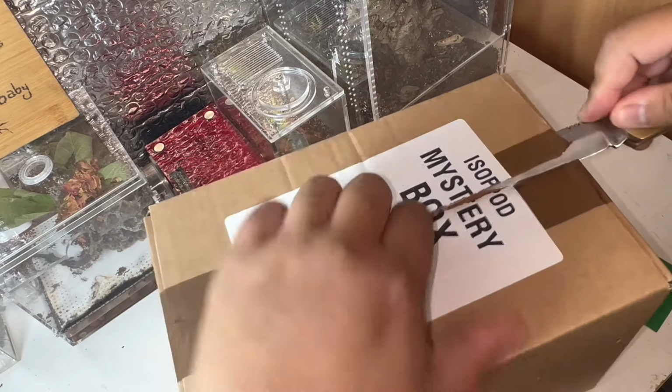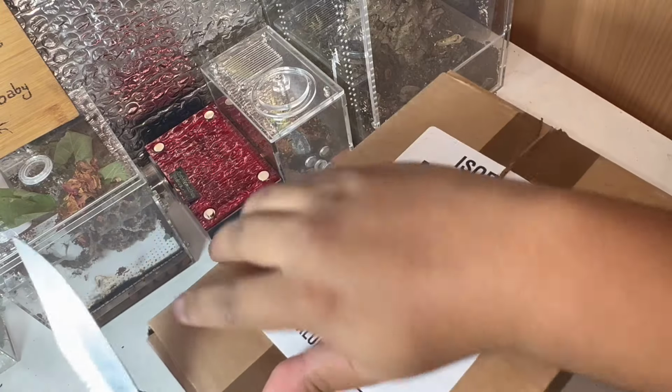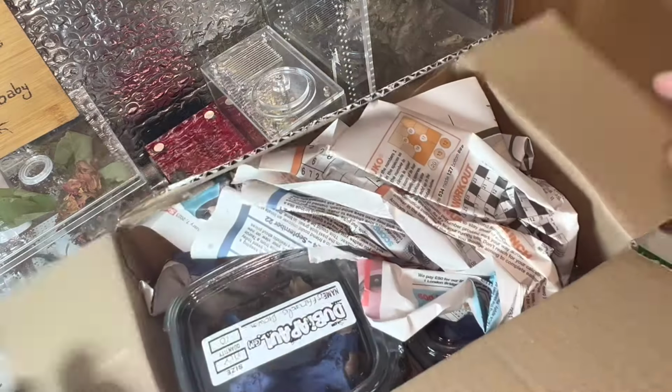Really excited. No idea what's going to be in here. I didn't specify what species I had because I've got so many. Any extras is just good for bloodlines in my colonies. Anyways, so without further ado, let's have a look.